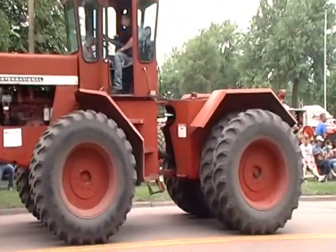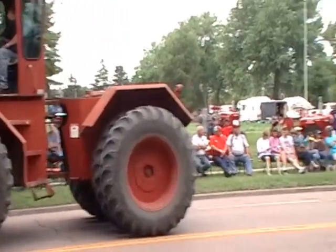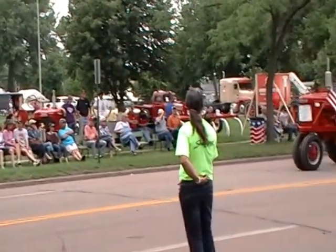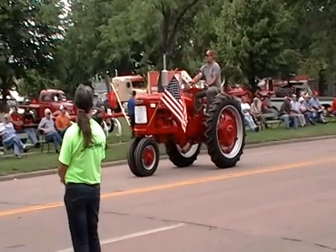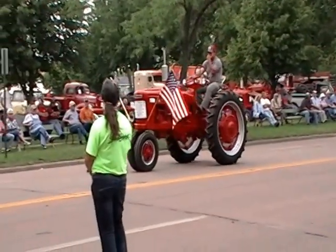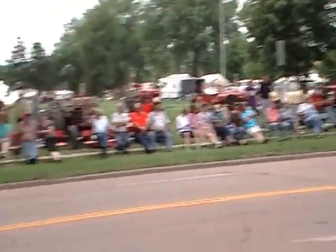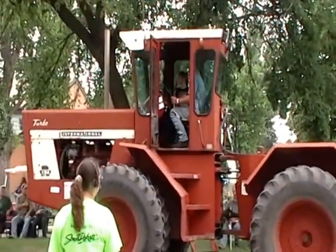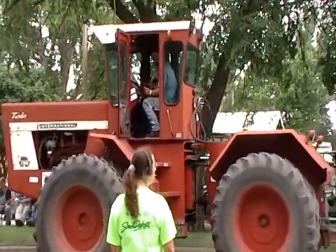Tough to hold steady here this morning. We got a pretty good breeze coming along, so anyhow. And we've got an H flying a flag. A little lady up in the cab there getting a ride with probably Dad.